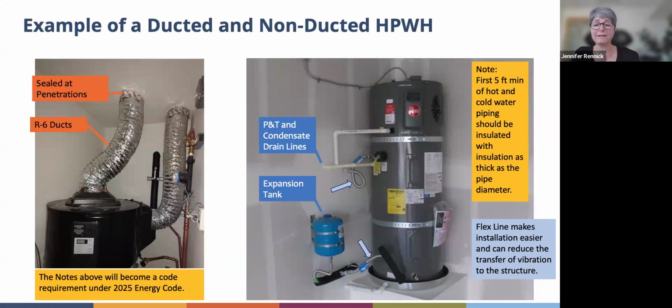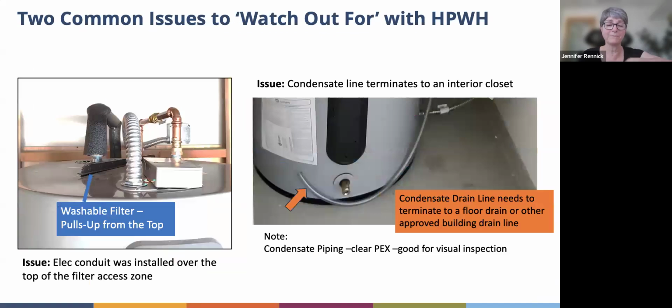But I've got to tell you, from this photo, it's really hard to insulate the flexible line. And technically the first 5 feet of your hot water line and your cold water line is supposed to be insulated. So keep that in mind. If you go with the flex line, they should be out there with the tape to hold the insulation in place.